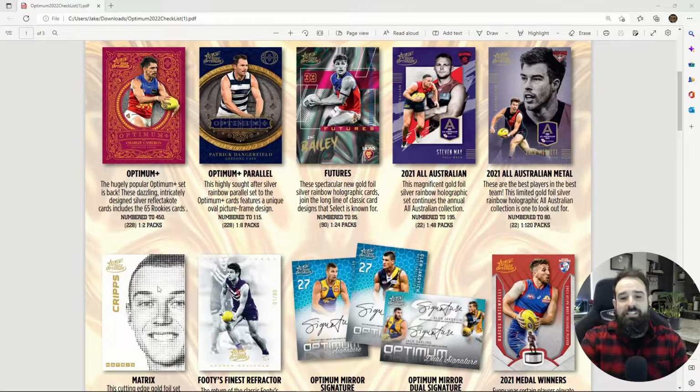Look, personally, I'm not a huge fan of either of these designs. Look, the Futures might look a little bit nicer in the flesh here with all that grey. I think that could look quite cool. And I do like the idea how they seem to be focusing on the players aged 23 years and under. But yeah, look, not my favourites.